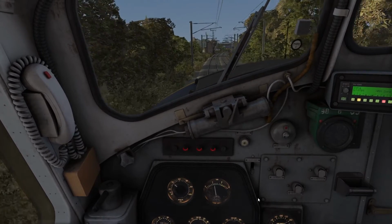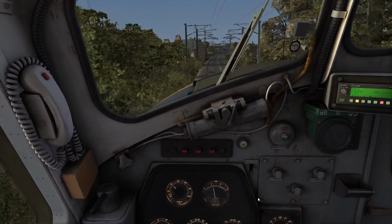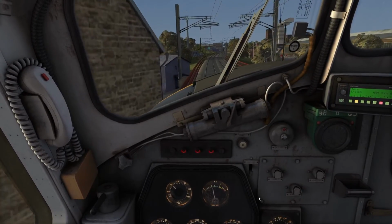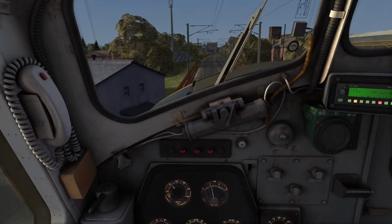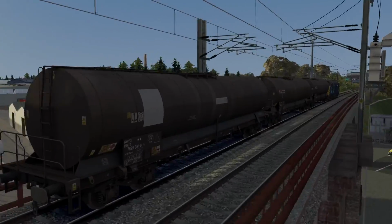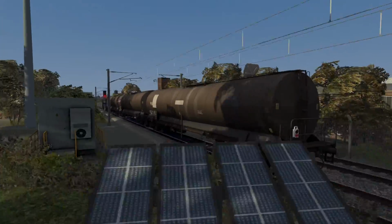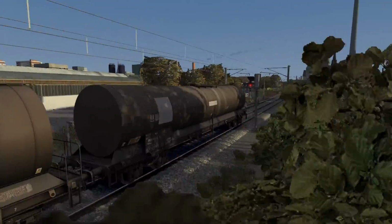This route has very little flat, but the Great Western Main Line is known as Brunel's billiard table for how flat it is. This route, there ain't a flat bit on it. This would be Brunel's roller coaster if it was built by Brunel, that is. So yeah, you can see the TIAYs with caustic soda on board.